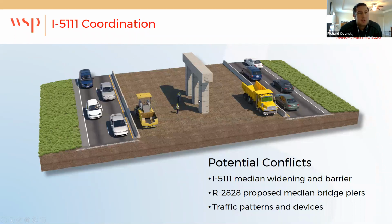So this graphic shows two different aspects, right? The good part is traffic's pushed to the outside. You've got one set of devices with a temporary barrier protecting your work zone. So there's no conflict. Everyone's happy from a traffic standpoint. You've got a nice big work zone in the median. And that's the best aspect you could get, right?